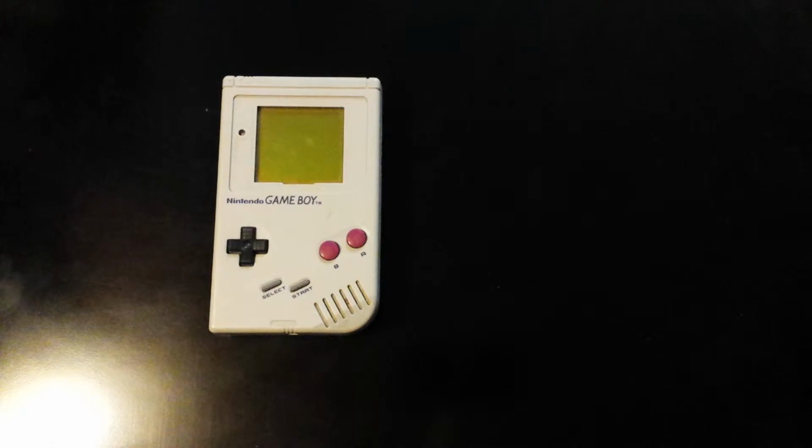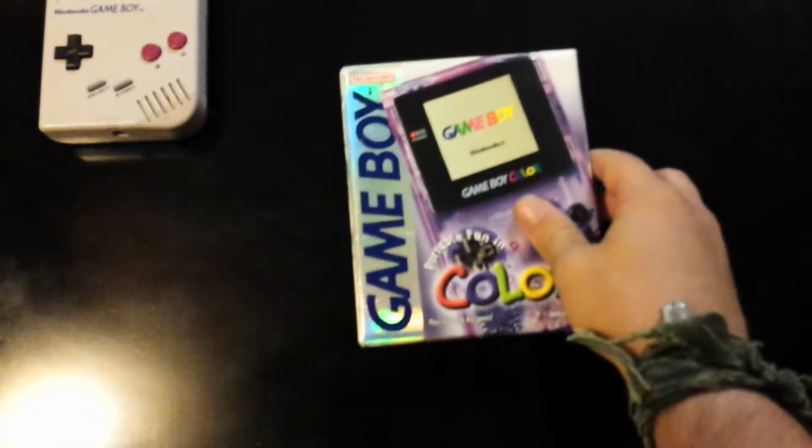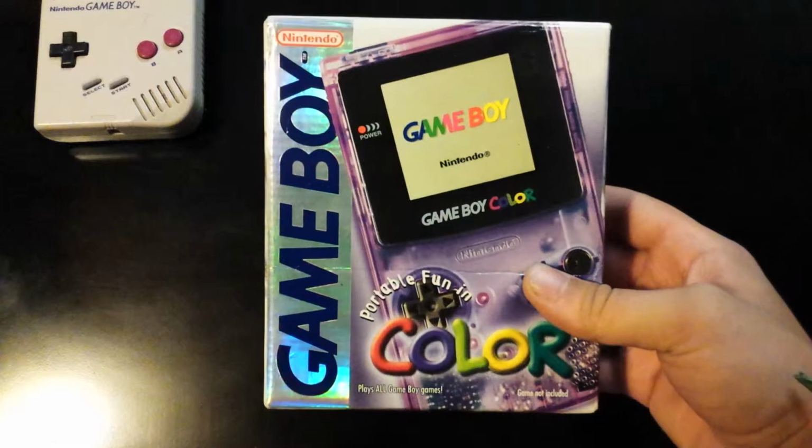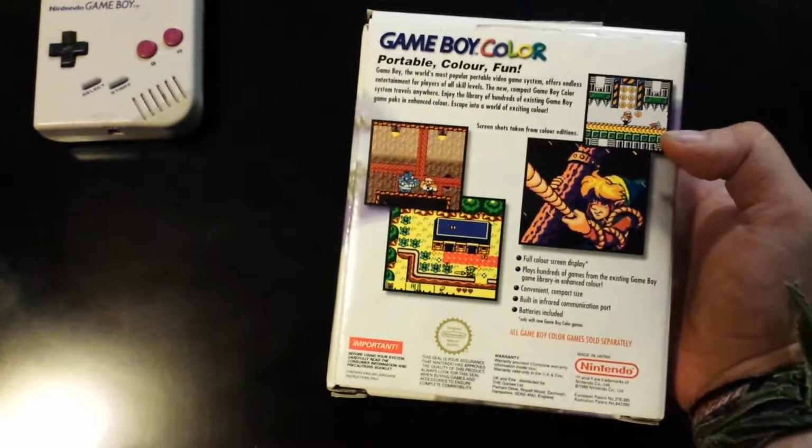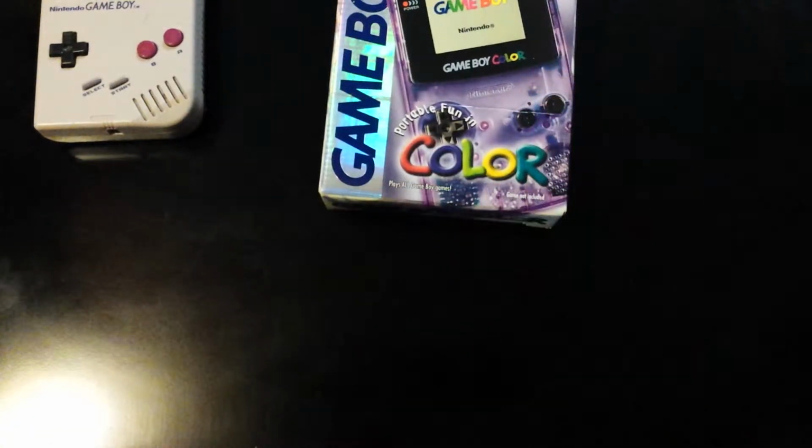And then, next up, we have something I've been after for a while, and that is a Game Boy Color, and I found one fully boxed with everything in there. It's like mint condition, like it's never ever been used, so that's really cool to have. I've been looking for one for ages, and I find a bunch of them in the same month for next to nothing. So this came with a bunch of games.